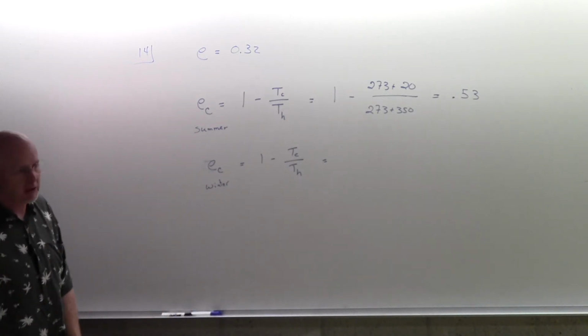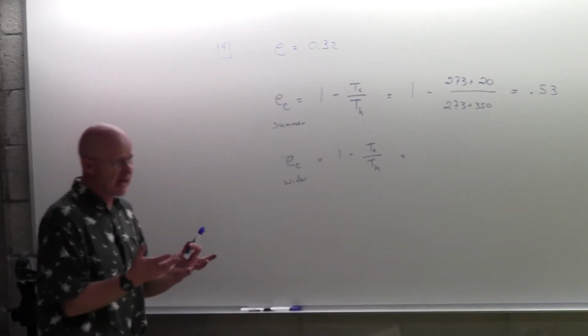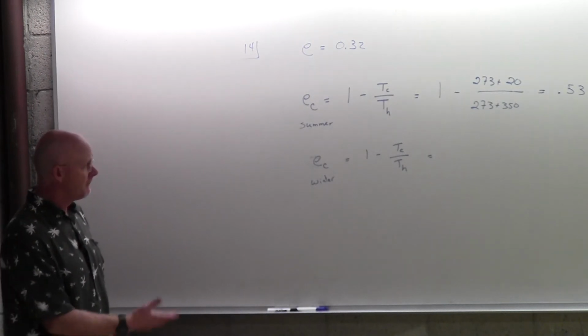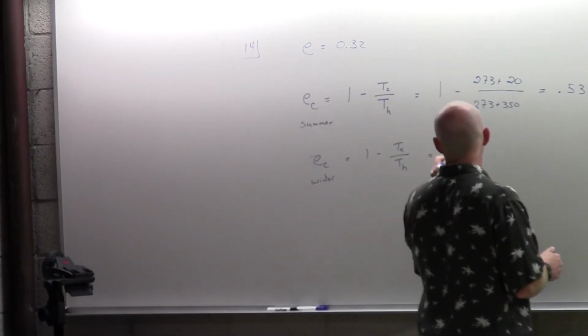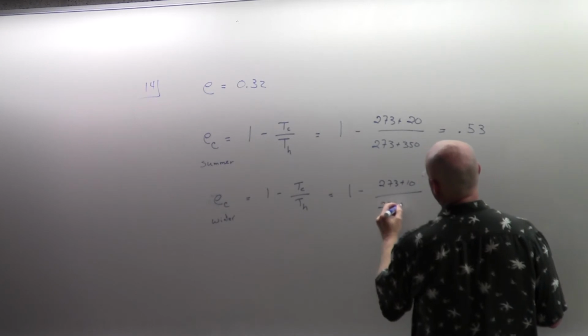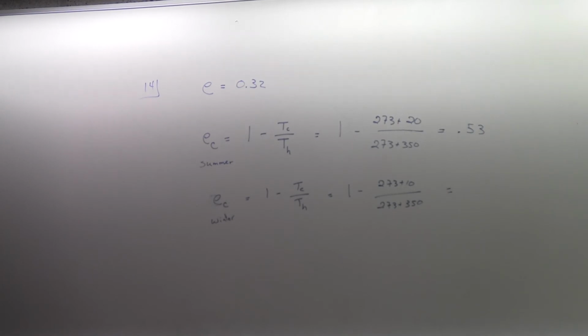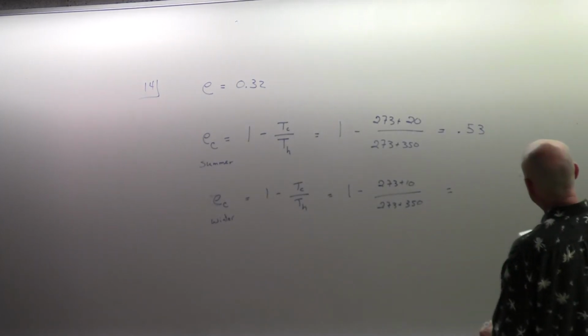So there's our option. We can build a refrigerator, but then we got the efficiencies of the refrigerator to add to the complexity of it. And so does that really help? Usually not. So in this case, they're going to have a slightly different efficiency. There'll be a 10 for the cold water, but we will still probably heat it up just as much in the winter as we do in the summer. And so we've got our 373 plus 10, divide that by our 373 plus 350, 1 minus that answer, and it increases a little bit. Maybe I should have put 50.